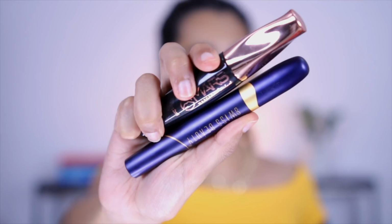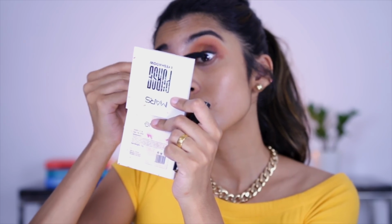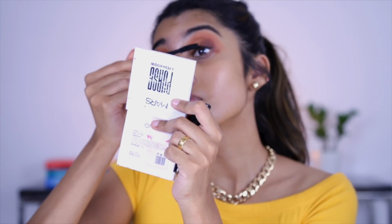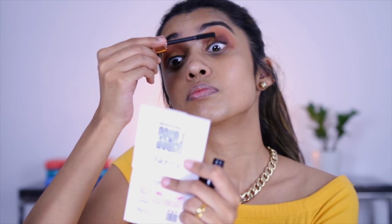And then for mascara, I have these two mascaras. Again, I feel like they would be a little bit similar. So let me first show you guys the Mars Cosmetics mascara, my favorite. I've mentioned this in every single video. It has a really nice big applicator. It adds a good amount of length and volume. Can be clumpy for some people, but I don't really mind that.